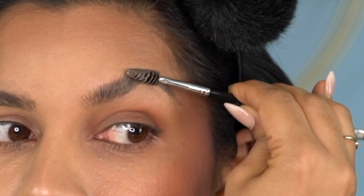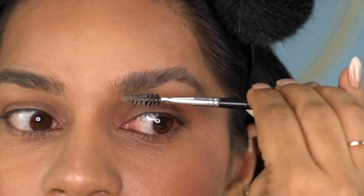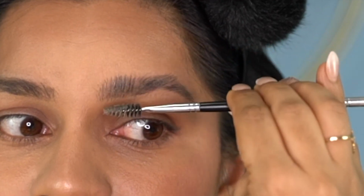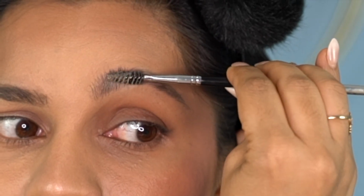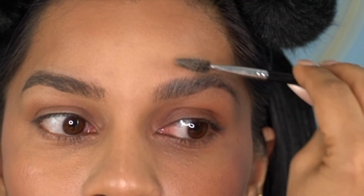Wow, that is literally like wax. It's like glue on your eyebrows. It literally feels like you're applying glue on your eyebrows.